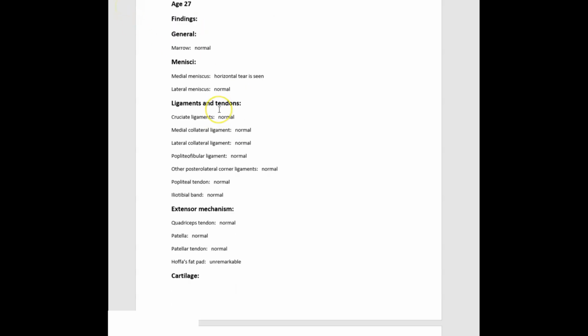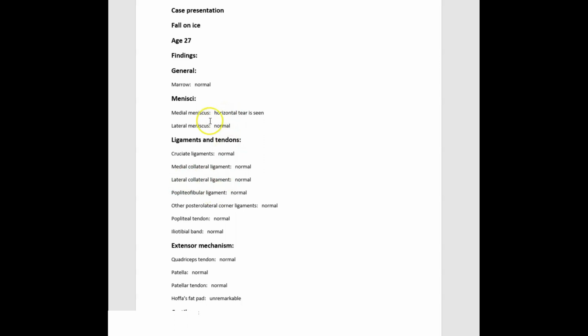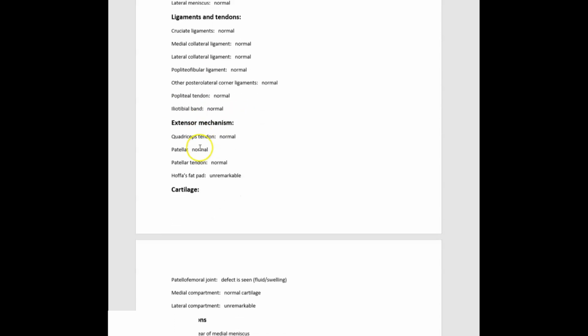It's definitely not in great detail as the other one is, but you probably can't expect much for $10. So I was pretty impressed. It did show most everything was normal. However, here it does show the medial meniscus. It does show the horizontal tear seam. The radiologist did pick that up. Previously, remember in my notes, it did say that a possible tear was suspected, but I did not say where. So this radiologist was able to pick that up.